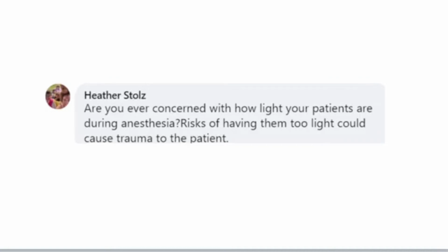So again, it's just getting used to what's appropriate. And I'll do a paw pinch. I'll do the palpebral. I'll look at their respirations. And Dr. Beckman, when he's in the mouth, he'll say this patient is too light, and he'll immediately stop what he's doing. We ventilate before we get where that patient's jumping up.